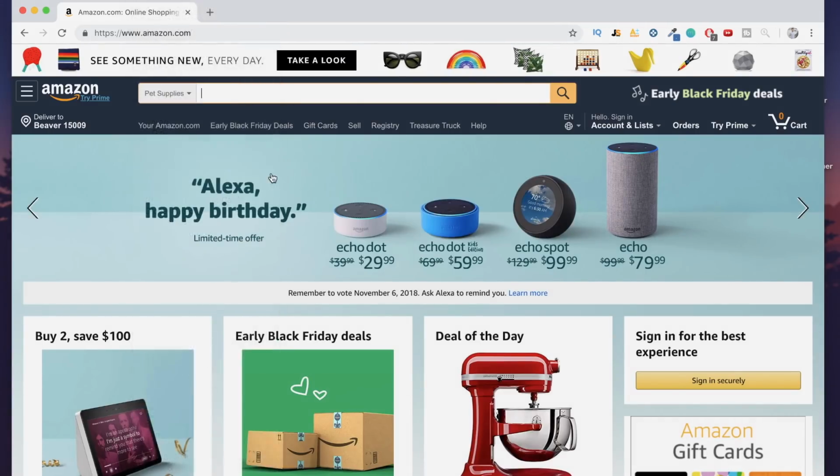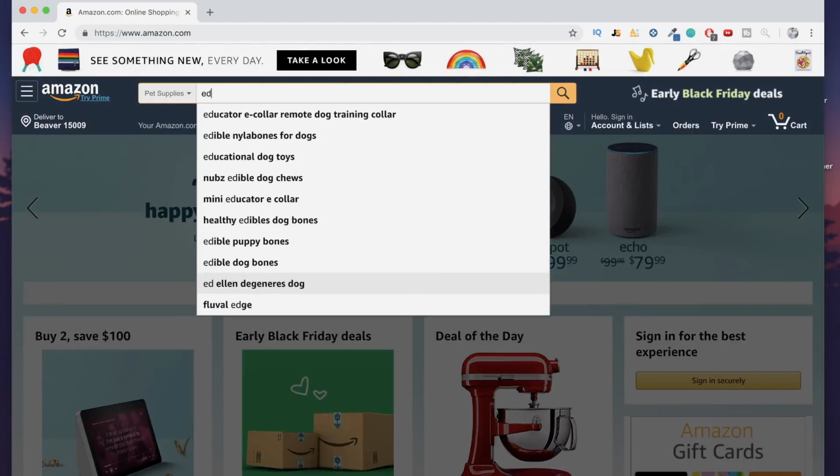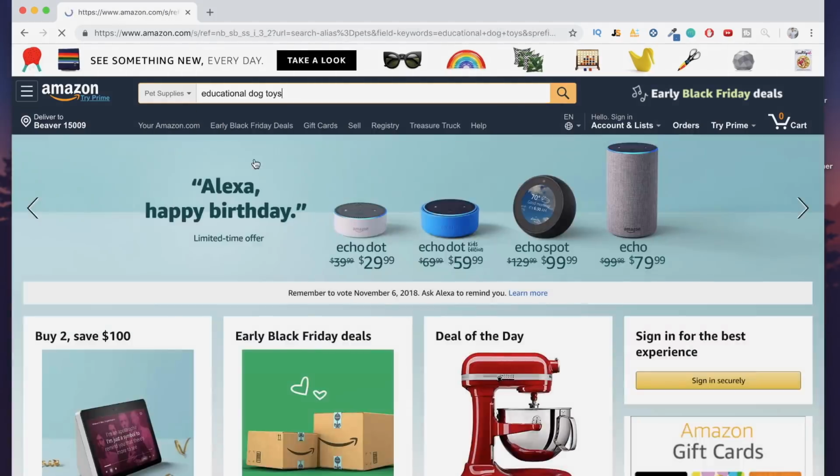Let's go into pet supplies, and then just start typing stuff in here, right? Like, I don't know what that is, but like M, milk bones, or MO. Okay, and it's going to show us some other stuff, and it's going to autofill stuff for us, and you can actually go and check it out. So like educational dog toys, for example, right?